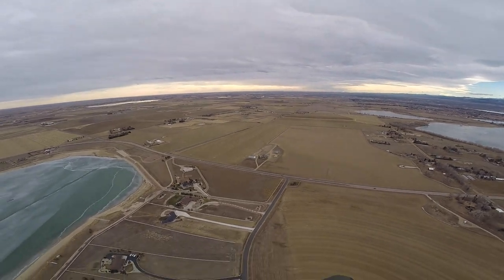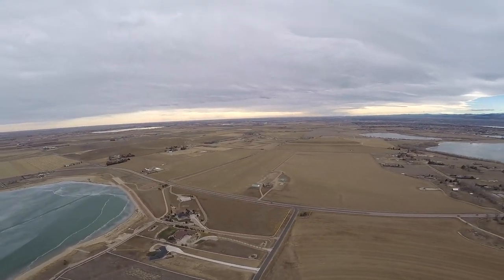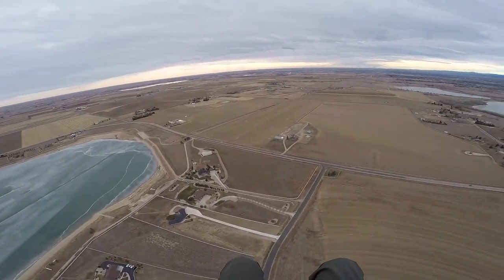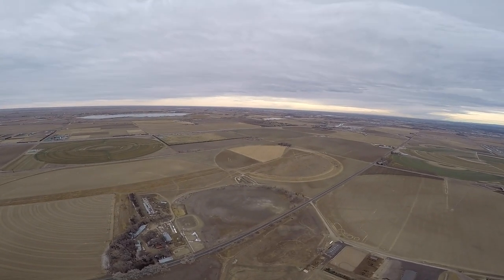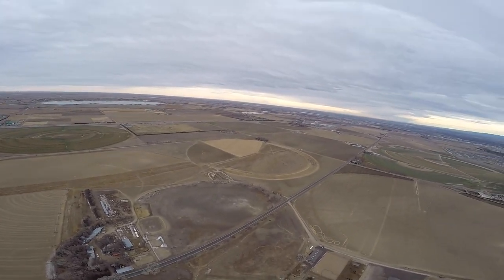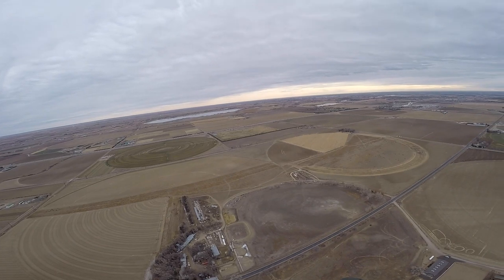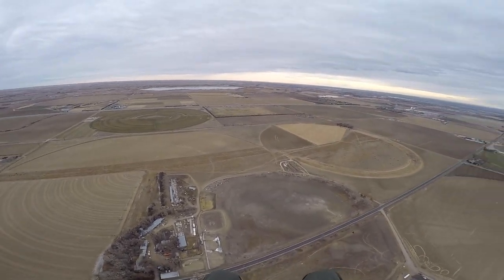So there's one more cool thing I thought we should go see today. That's the Budweiser Breweries right over here. So let's fly over there and see what we can see. Okay, so this is kind of cool. Right out in front of us, you can kind of see the remnants of a corn maze. This is the pumpkin patch that we go to every year. I'm pretty sure it's this field right here. And you can kind of see the corn maze that they made this year. We'll go fly right over it.